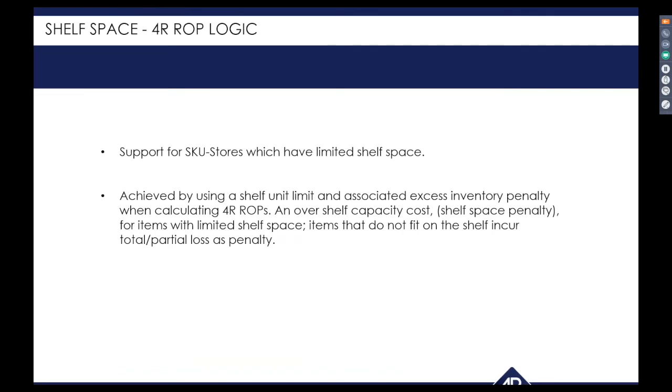The third feature is shelf space logic, and this can be utilized to support SKU stores which have limited shelf space. A shelf unit limit and an excess inventory penalty are applied when calculating the 4R profit optimal reorder point. For this example, this feature can work well in managing large or bulky products. If those products do not fit on shelf at time of arrival, there may be no other available backroom space to store them, or for small products that if they don't get on the shelf immediately have the potential to get lost in a backroom.